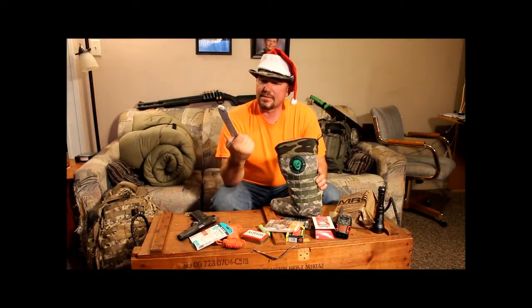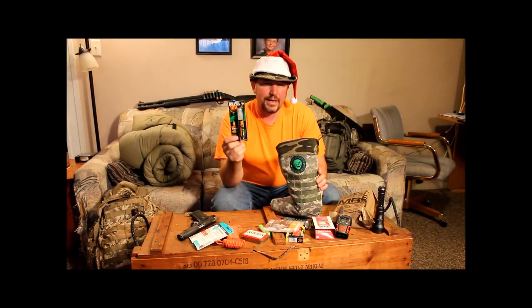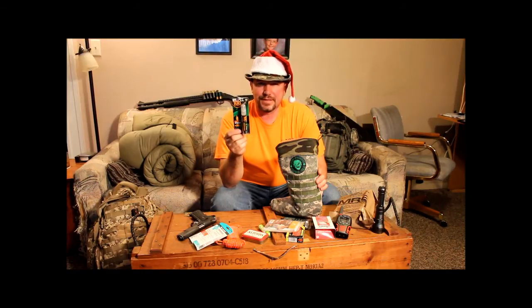Okay, this doesn't take up much space. Easily fit it in your stocking. It's a bug repellent. Right now in the Midwest, it's November. Don't have much use for it for now, but keep these in all my different kits.